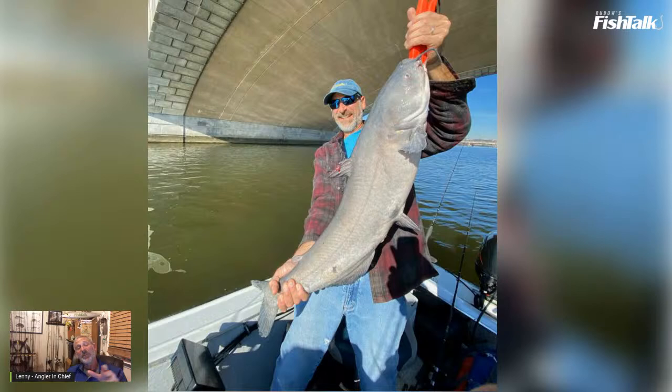So this is on the Potomac. This was the Fish for a Cure day we fished it. It's a great picture. I think I took that one. I think you did take that one. That was our big fish of the day. Not incredibly fat, but that sucker was long. Boy, that was a long blue cat.